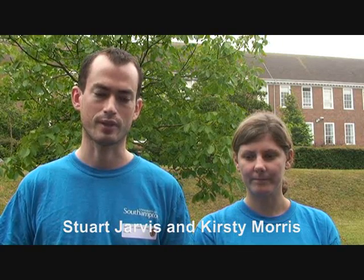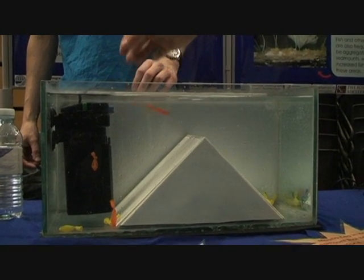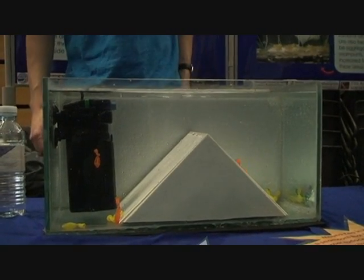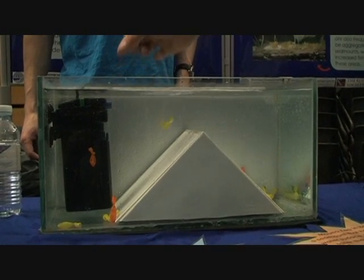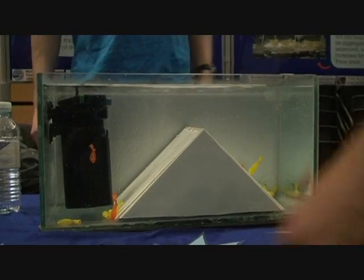My name's Stuart. I'm a second year PhD student at the University of Southampton. I'm working on ocean sediment research. My name's Kirsty. I'm also a second year PhD at Southampton, and I'm working on deep sea coral reefs and their genetics. Our exhibit is called Mountains of the Deep. It's all about deep sea underwater mountains, the largest of which is actually taller than Mount Everest. Now these are very important for deep sea ecology because they provide traps for nutrients which are then used by deep sea creatures such as corals, and that goes right up through the food chain, things like fish. And my colleague is concentrating more on deep sea corals themselves, and I'll tell you a little bit about that.